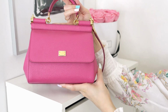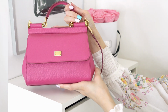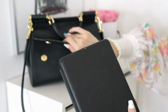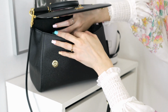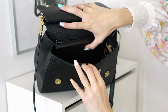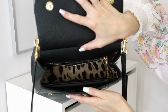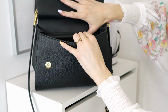So I do think for a small handbag, this handbag fits actually a ton. Now on to the medium-sized handbag, and one thing that definitely wouldn't have fit inside the small one is my iPad, and I do know that this one fits inside, and I do bring my iPad regularly with me when I use this handbag. So here you can see how it looks with just the iPad in.